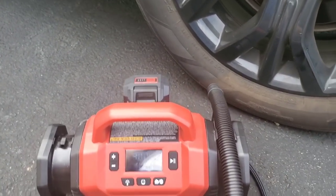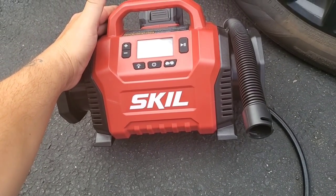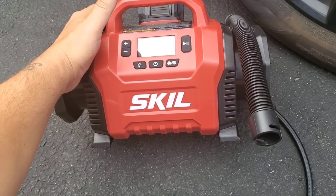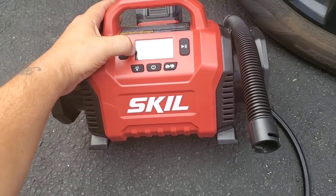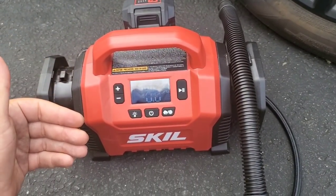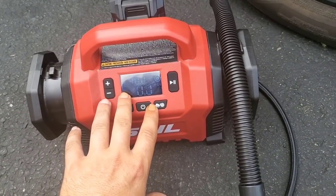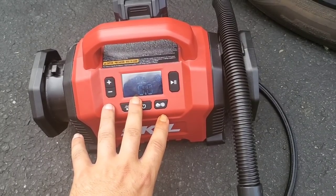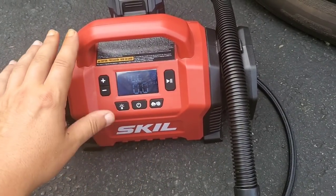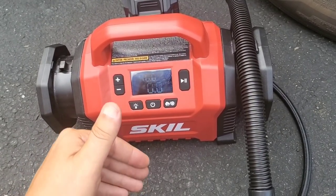But I know a lot of people are getting into this SKIL platform recently, only because of the great deals that they're having on Amazon. If you haven't gotten an inflator yet, I'm not even going to call it an inflator deflator, just an inflator. If you're looking for an inflator, this is probably the best one for the money, no doubt. Again, $69 MSRP. I've seen this on sale for $49 on Amazon. I can tell you straight up, if I ever see that again, you'll be getting a video on it. But $69 for a brushless inflator, keep that in mind.